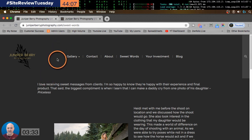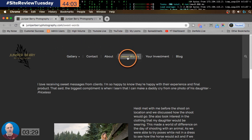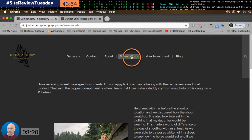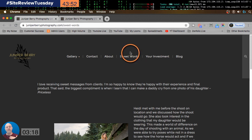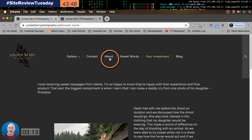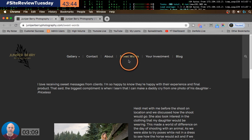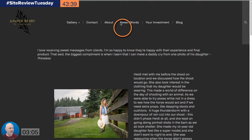Usually what I suggest for this is if clicking on this link was going to take me away from your Zenfolio account, or if it was going to take me to a place where I did not have your main navigation, that is when I would set this to open up in a new tab. But if it's just going to stay on your Zenfolio account, if I'm never going to lose this navigation, then I would probably not have this open up in a new tab and just have it open in the same tab.